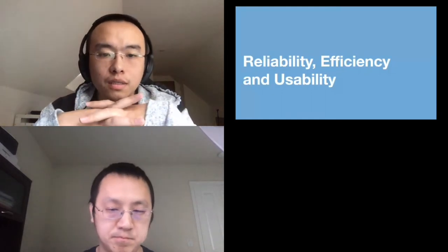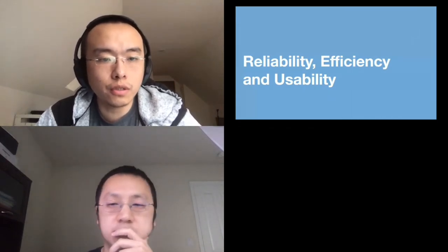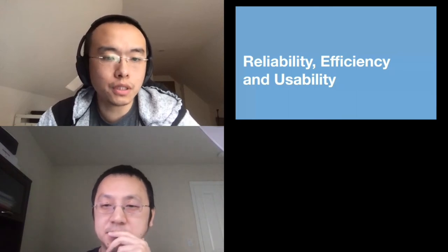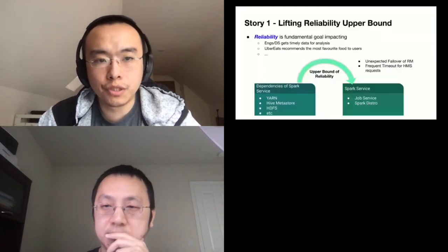Okay. Thanks to Wei for giving an introduction about Spark at Uber. Next, I will share several stories we have in the journey of improving reliability, efficiency, and the usability of our Spark system. So first, the story is about reliability.